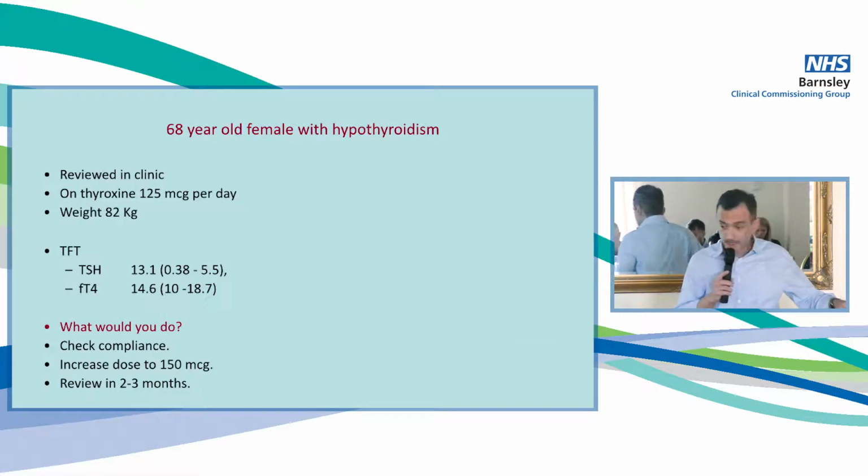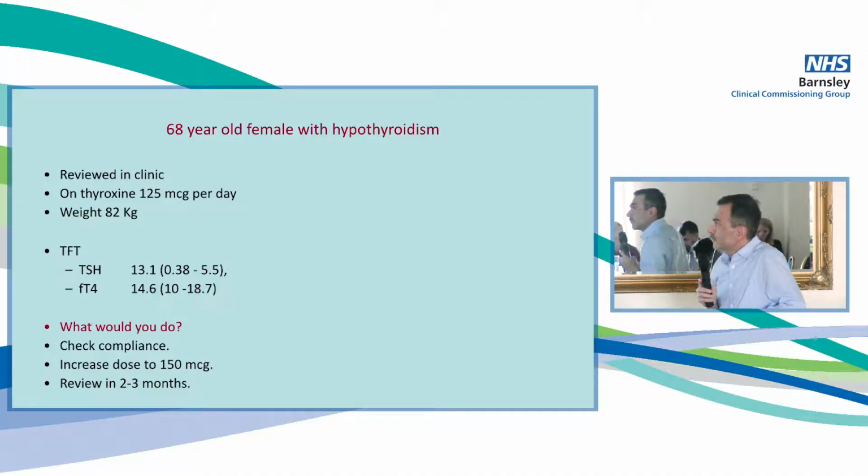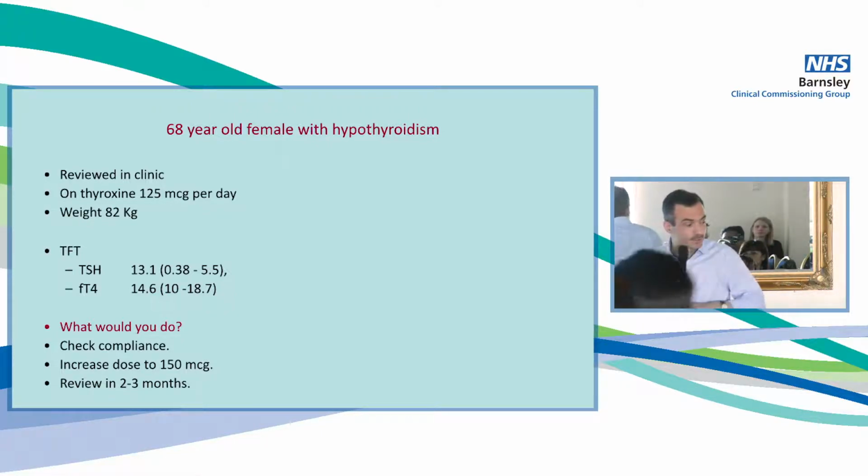So the first case is a 68-year-old lady with hypothyroidism who you see in clinic. She's on thyroxine 125 micrograms. Her weight is about 82 kilos. And you check her thyroid levels and you find the TSH is raised and the T4 is 14.6.